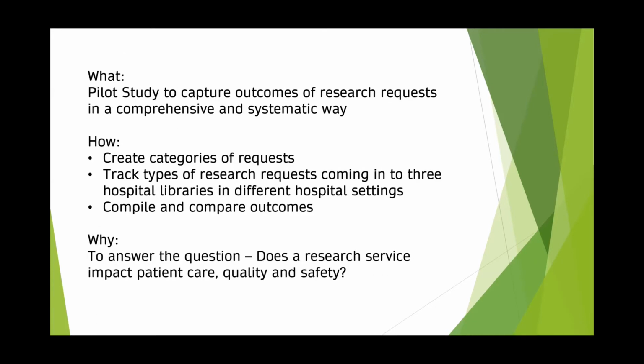So what is it exactly that we are looking at? Well, our intent with this project was to comprehensively and systematically capture and track the types of research requests that come into us. How often do they come in during a given time frame? And the time frame that we chose was January 1 through March 31.